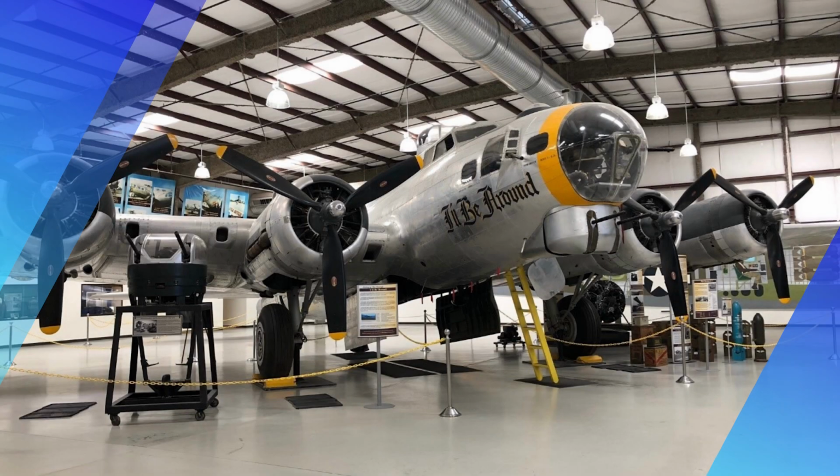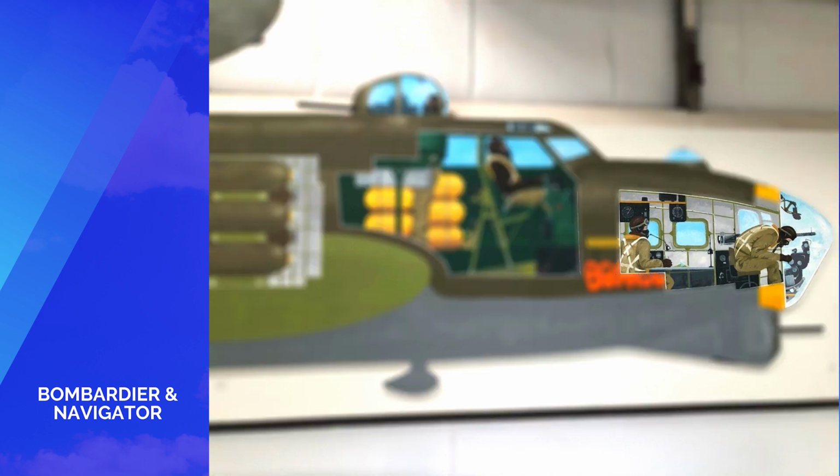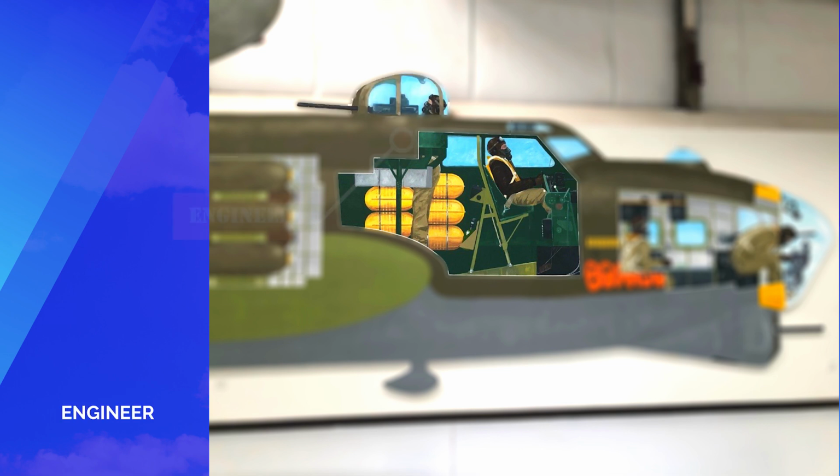The B-17 heavy bomber carried a crew of 10. 5 of the crew members were located forward of the bomb bay, and 5 crew members were stationed aft of the bomb bay. Let's examine each crew position on the airplane. The bombardier was responsible for aiming and dropping the bombs on target. The navigator was responsible for calculating the course to and from the target. The pilot and the co-pilot were responsible for flying the airplane.